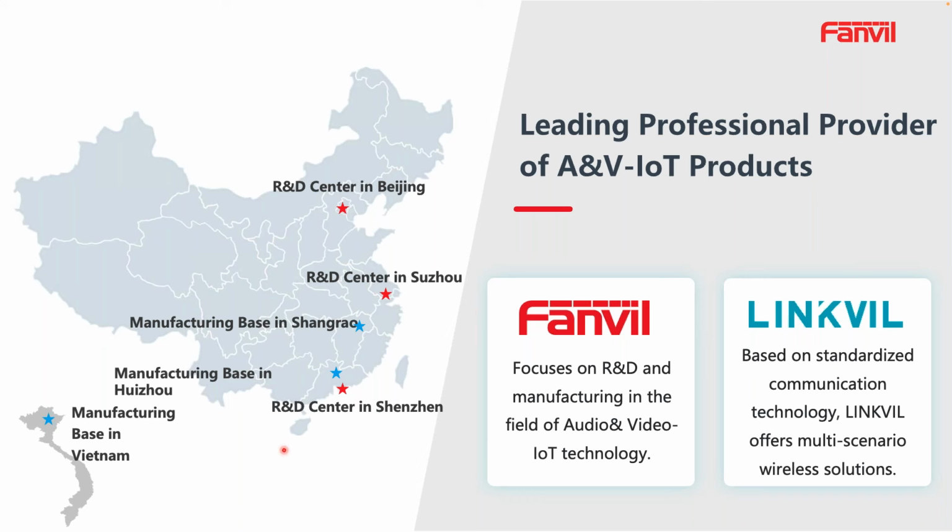One of the differentiators Fanvil offers is that we also bring localized technical support. So if people want to jump into the technology and take a look at our solutions, feel free, because we have on-board technology to support you. Besides Fanvil, we also have a sub-brand called Linkvil. Linkvil is really a sub-title to Fanvil, and it concentrates on a subcategory of products, which I will talk about in the future.